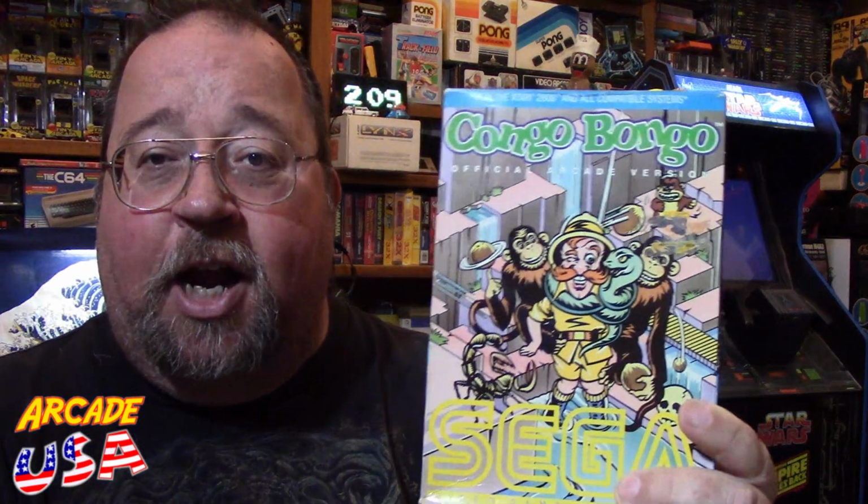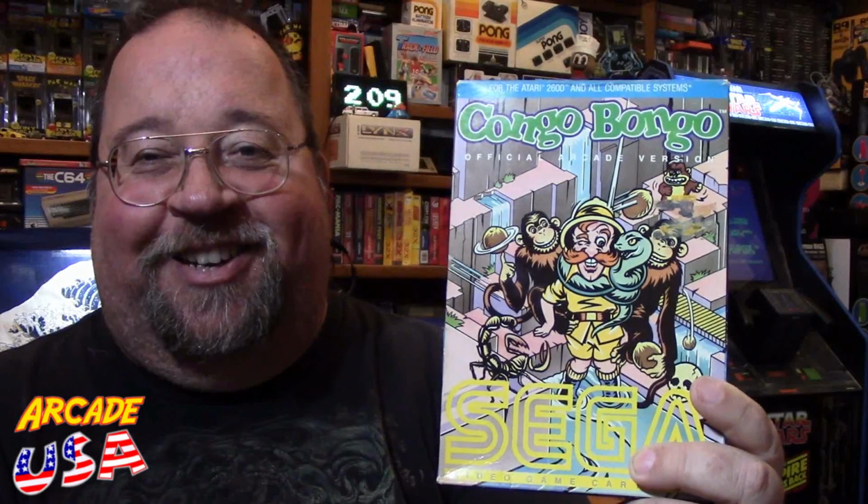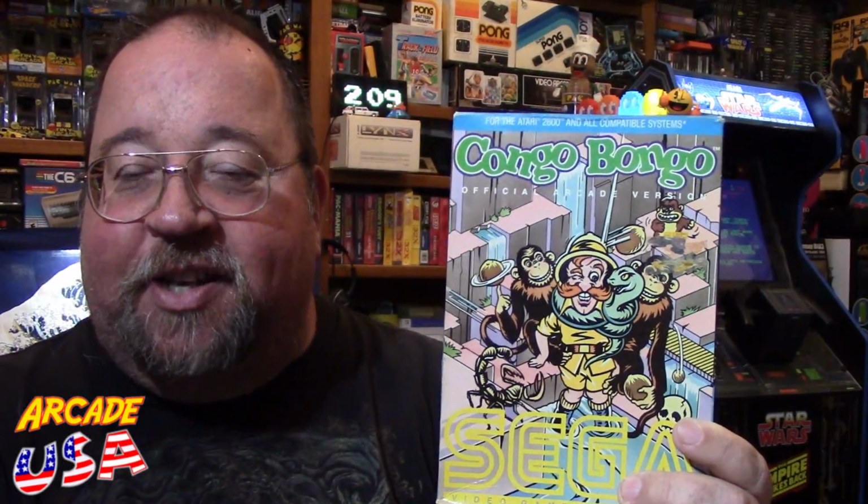Now for the game collection, I picked up another arcade translation to my 2600. Picked up a copy of Kangabongo, the game I love to hate. But I wanted to have it in the collection because I'm trying to collect all the arcade translations to the Atari 2600, complete in the box. There's a few I'll probably never get a hold of, such as Cubert's Cubes. That goes for crazy money, so I'll probably never get that.